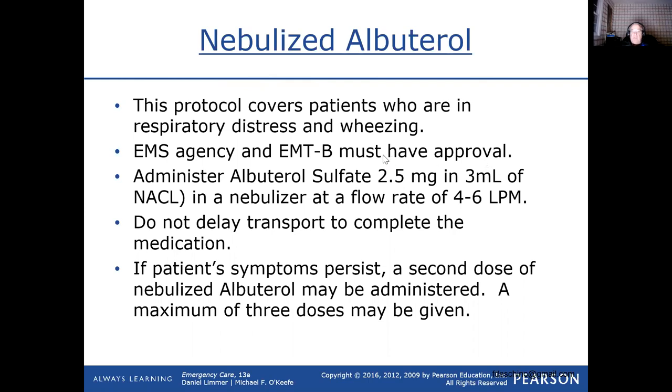cough-variant asthma. Okay, so your EMS agency has to have approval by the state to use albuterol, which pretty much every agency does. And you have to have training in doing it, which you will have in EMT class. Again, it's prepackaged. I'll show it to you in a second. It's 2.5 milligrams of the drug and 3 mLs of normal saline, and that's salt water. We put it in a nebulizer and we adjust the flow rate from the oxygen regulator, okay, at 4 to 6 liters per minute.